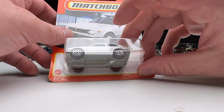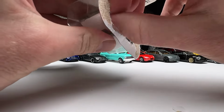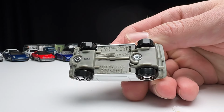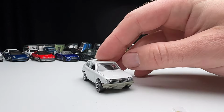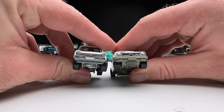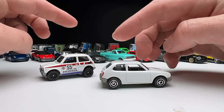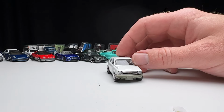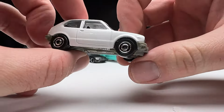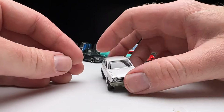All right, we got another little Honda, the CVCC, in white. This is a cool little casting. I think it originally came out in yellow the first time the casting was released. Copyright date 2019. Cute little car. Kind of similar to the Honda Off-Road. Not quite, but neat little Honda pair there. And it's got details in the right places. It's got the front detail, it's got the rear detail, quite a bit of it. Honda on the plate. And overall, a neat little model, for sure.